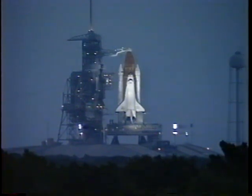T-minus 5 minutes and counting. TLS is go for orbiter APU start. And we have a go for APU start. OTC perform APU start. APU starts in work. Copy. CDR OTC, reconfigure heaters. Heater reconfig is complete.